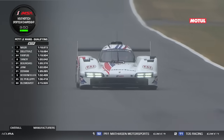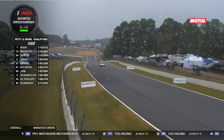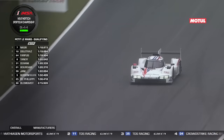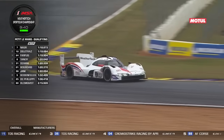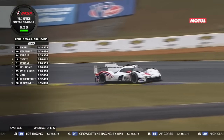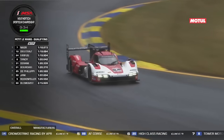Matty Campbell's been quick in that all week. I think they've got a good setup on that number 7 car. Again. Yeah, again. Yes, well done, Jeremy. 118.8. So Felipe Nasr has thrown the gauntlet down a little bit, and given everyone else something to chase. 0.8 of a second to the good.